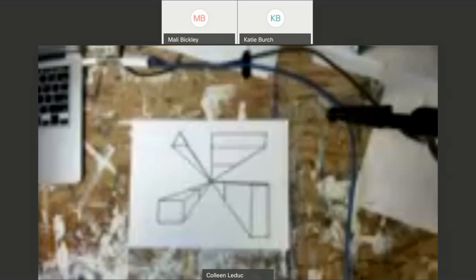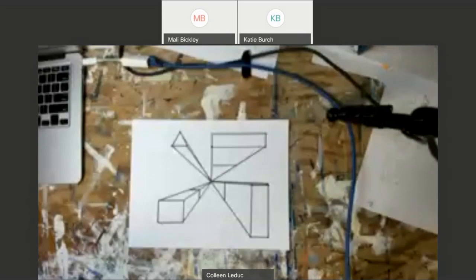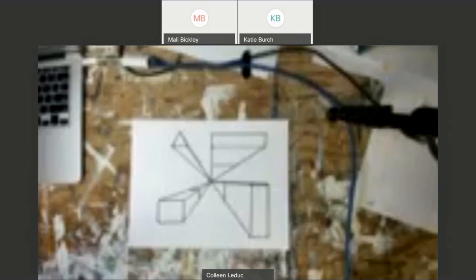Some buffering happening. Mally, from your end, does it look like it's blurry? It's getting on the internet now. It's that special time of day. Oh, okay.